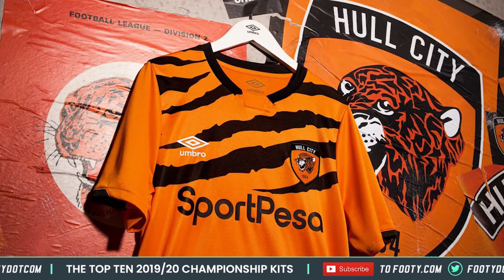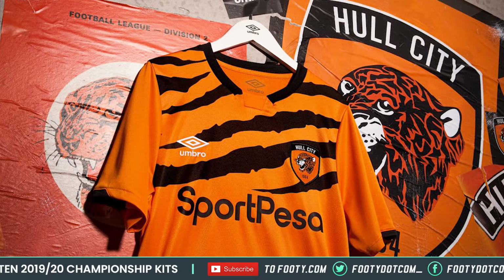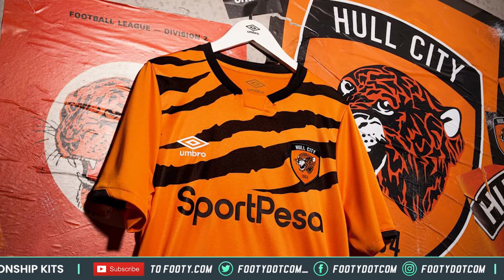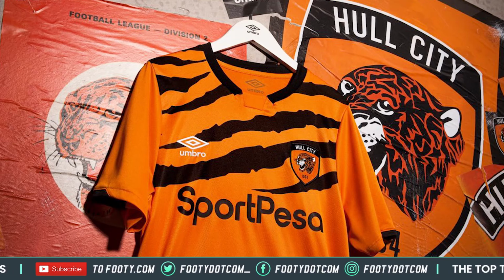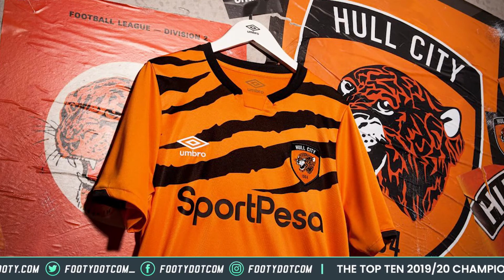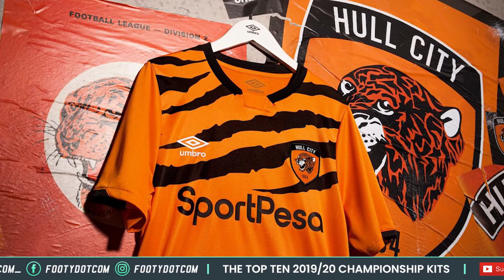It would have been easy just to do a kind of remake, and in some ways it would have been better, but actually I love that Umbro have, for one, just given great attention to the Championship clubs. You look at a lot of these unique designs that we've seen, a lot that aren't even on this list, but were unique. And I think the good thing is that you're seeing a real attention to detail there.